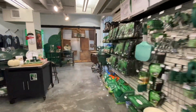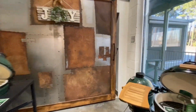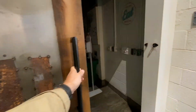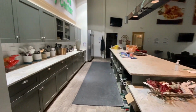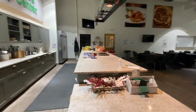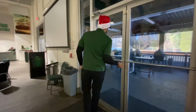Back here in the corner of the store, there's this big barn sliding door, and this is their event area. It's basically a banquet hall, kitchen area, gigantic kitchen area. Oh, wow. And then right out here on the patio, there's a bunch of grills. So you could rent this space out and with one of their instructors put together a meal as a group, and then get your egg lit.